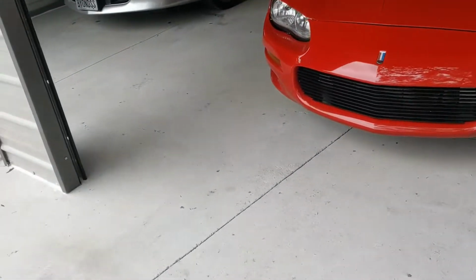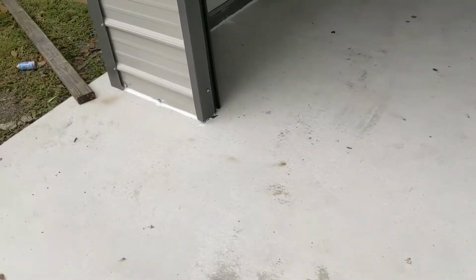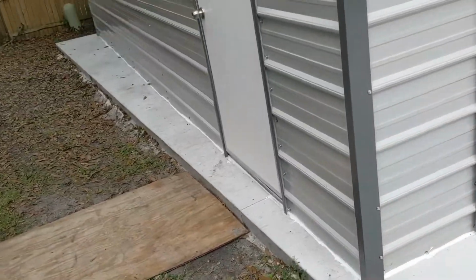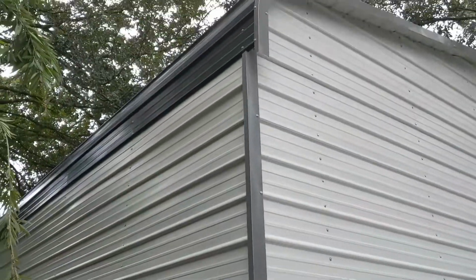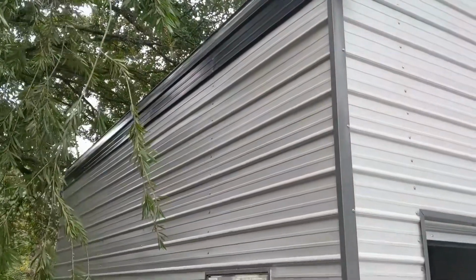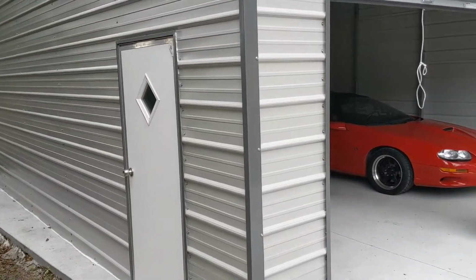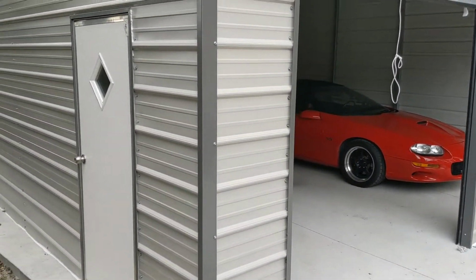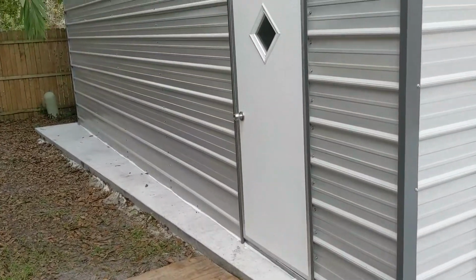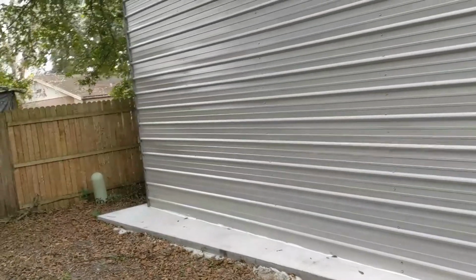And I utilized every square foot that I had in this slab. Like I said, everything was done on a budget. And again, I thank my mother very much because she financed the project for me, and she's watching this. Thank you. I love you so much. This has been my dream ever since I bought a house, and I always wanted to have my own little garage / shop. So I'm definitely grateful and thankful for that.